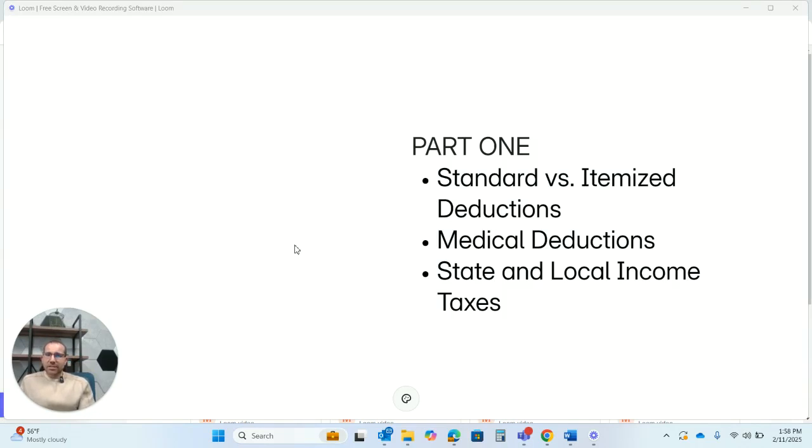And today we'll be discussing the differences between the standard and itemized deductions. This is not specific tax advice, and to our clients, if you have or would like a consultation regarding any of these deductions or matters related to the deductions, please let us know, and we'd be happy to schedule that. But it's more for informational and educational purposes.